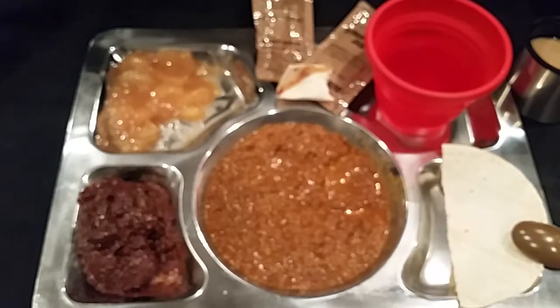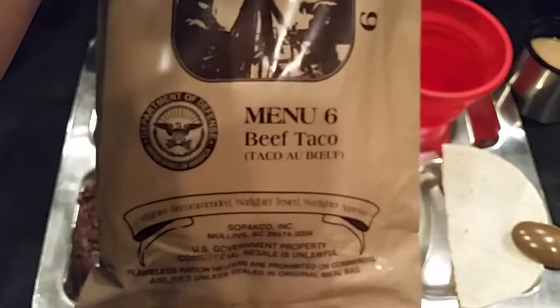All right, well, that was the review of our U.S. military menu number 6 beef taco.